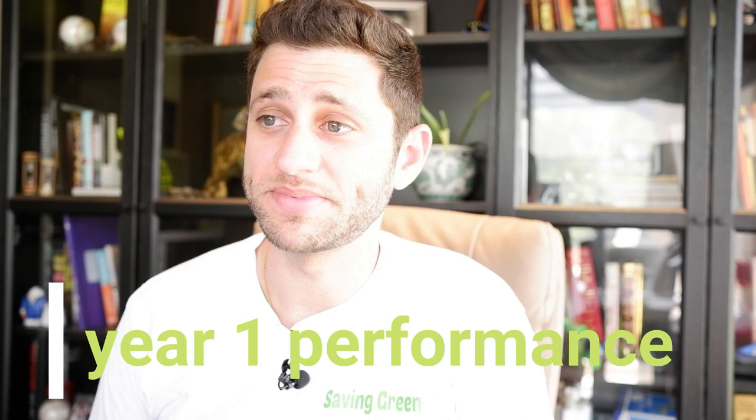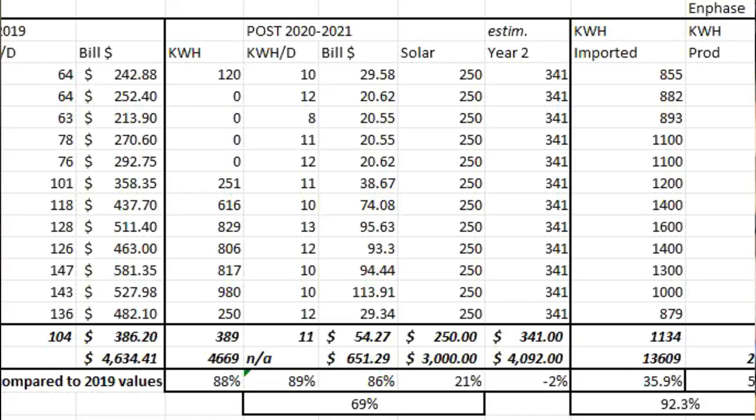So overall, how did we do in the first year? As compared to our $4,600 utility bill cost last year, it dropped down to $651, or about 86% savings on our energy bill. That actually cut our energy use that we were paying from FPNL through net metering down to 4,669 kilowatt hours, which is great. That's an 88% drop off. It's not 100%, but it's 88, which is good. And there's a reason for that discrepancy.